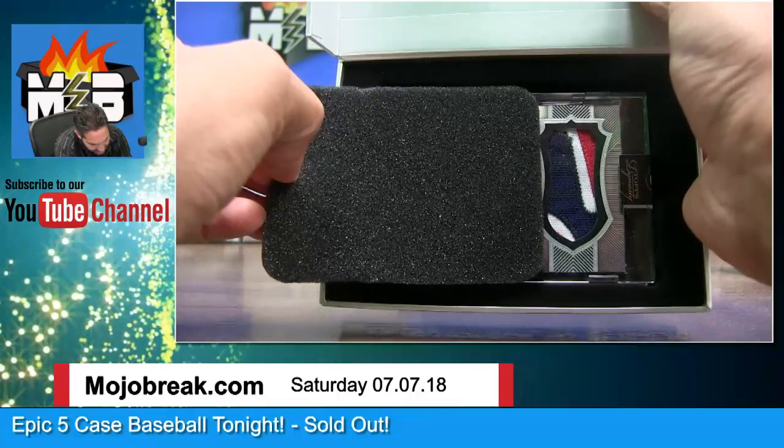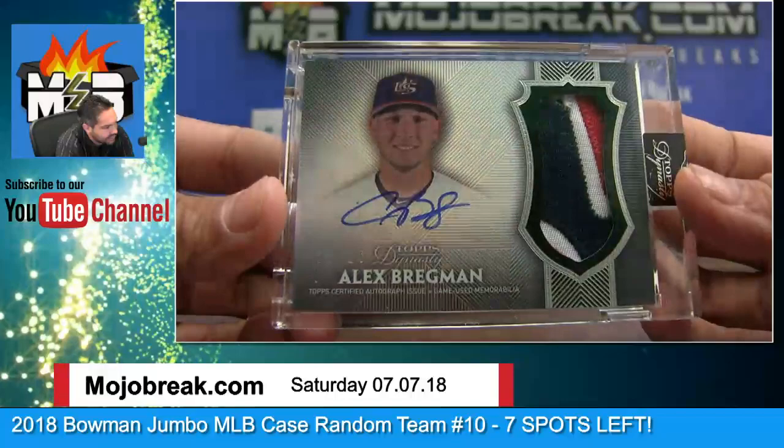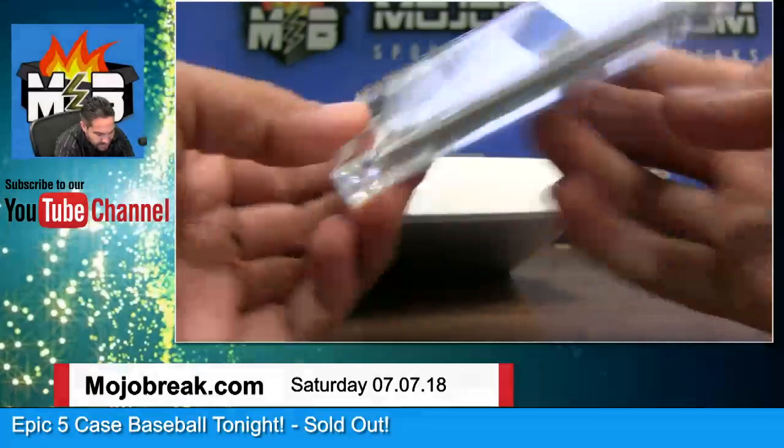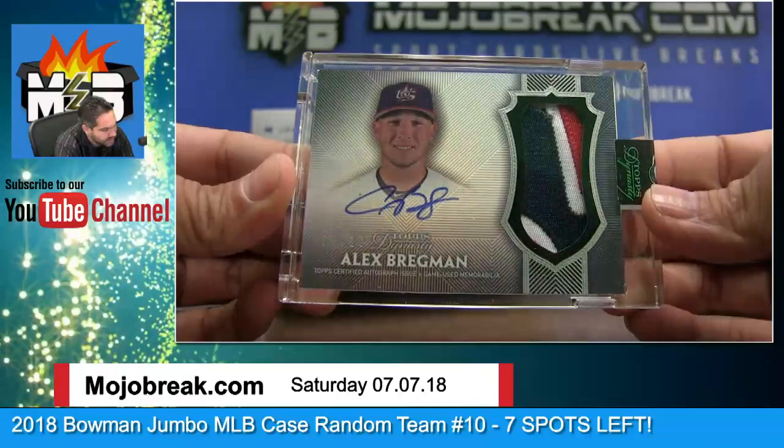Red Sox, Chris Sale. Alex Bregman, somebody got it right. Drew got it right. Alex Bregman, 3 of 10. Going out to the Astros. Team USA relic. Is it? Yep. He's pictured in a Team USA jersey, too. Oh, WBC. All right. Drew, getting $15 site credit.